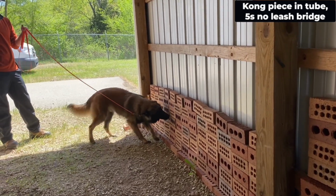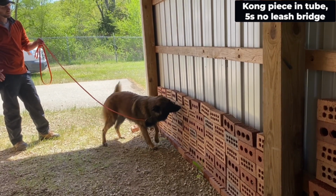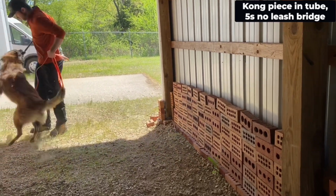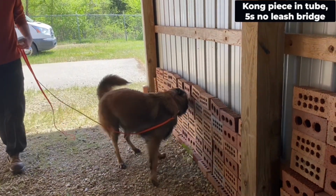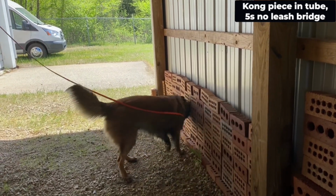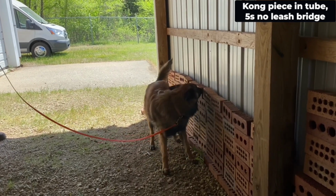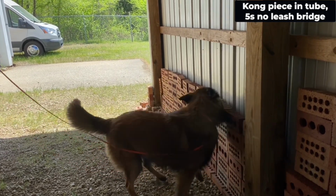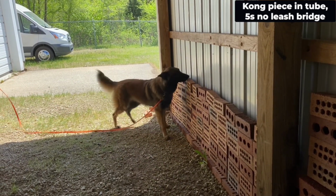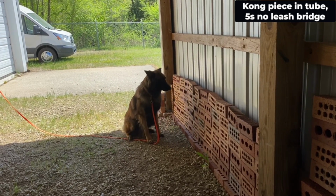You basically create the bridge just to burn it, just to get rid of it. But in the process of creating it and burning it, you make the dog very stable. You make their indication very stable. So yeah, this is just one of many ways to create a very stable sit and stare indication.